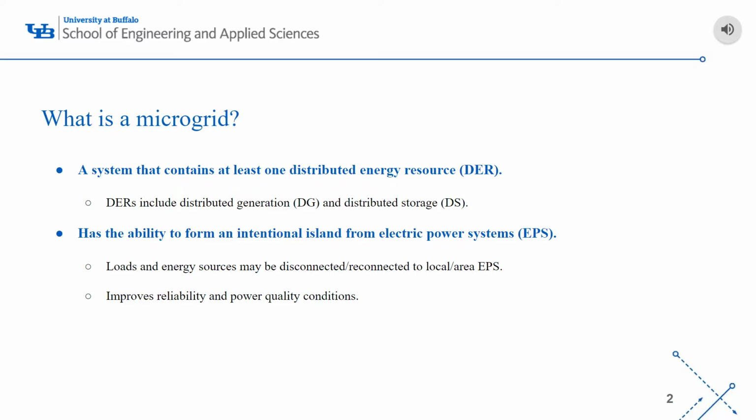Distributed storage includes energy storage technologies such as batteries, flywheel storage, or new emerging technologies. A microgrid requires the ability to form an intentional island from existing electric power systems, or EPS. This means that loads and energy sources connected to the microgrid can be disconnected and reconnected automatically. This can improve reliability and power quality conditions for loads connected to the microgrid.